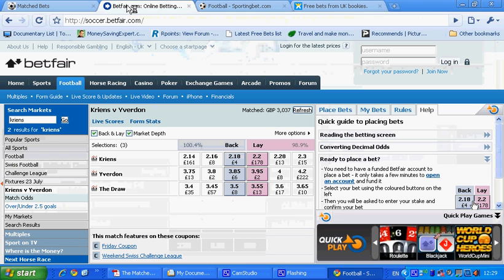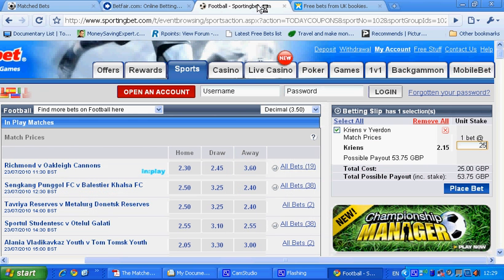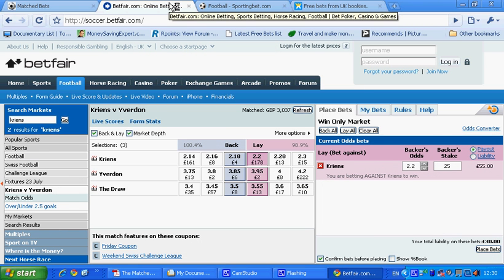I'm not logged in, I'm just doing this as a trial run. So I won't actually place the bet, but you'll see what's happening here. So the payout in Betfair is £55. That's what you'd need to pay if you lose. That's to say, if Queens win, then you'll be paying out in Betfair. But you'll be winning £53 in Sportingbet if they win. So you can see the difference there is £1.25. So you lose a total of £1.25 on this bet, but you get £25 free. So it's obviously a great deal for you.